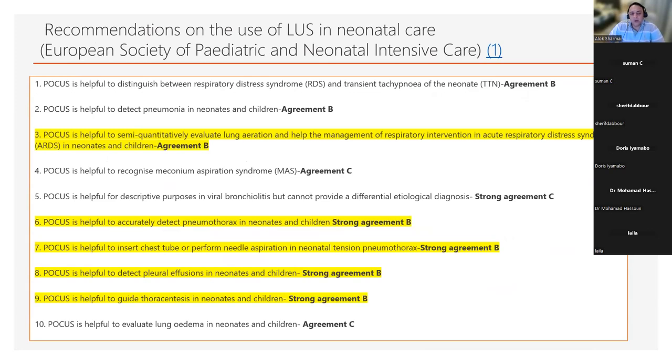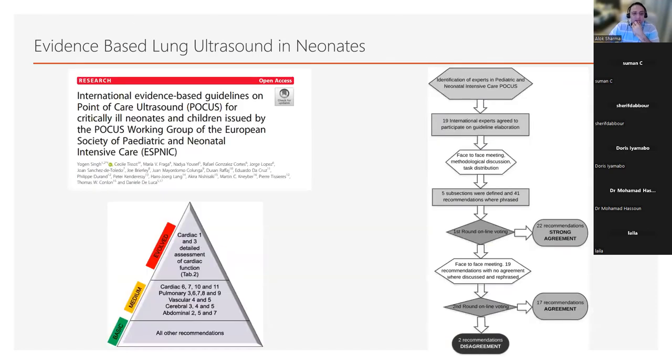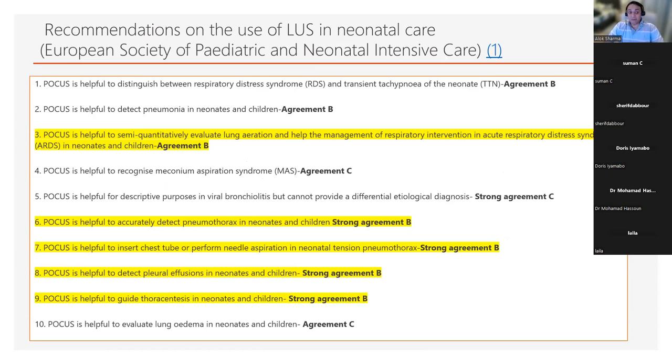But if you're trying to look at lung aeration, decide on LISA for the management of respiratory distress syndrome in neonates, if you're really trying to make an accurate diagnosis of pneumothorax and decide that you want a needle or chest drain in, and similarly for effusions and guiding thoracentesis, really what you need is some form of advanced training, which means, in my mind, it's not been defined in the ILCOR guidelines, but probably an element of training under peer supervision, reporting, performing the procedures, and then demonstrating that you're competent to be able to do these. The agreed number on this is something that's not yet been decided.